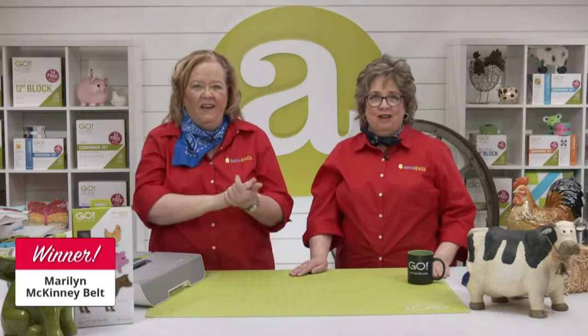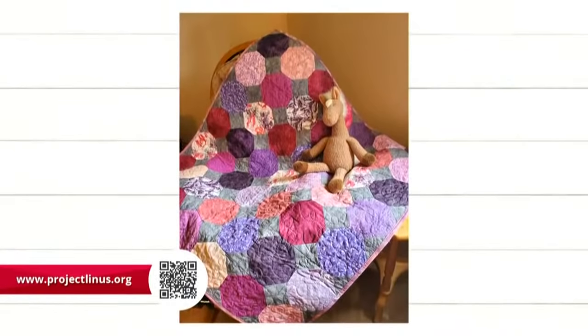And we've got a picture of it. I think we do. We have a picture of her quilt. Congratulations. And she donated this to Project Linus, which is also one of the projects that we donate to. I love this. It's super cute. So cute. And look, it has a little horsey. There's a die for that.